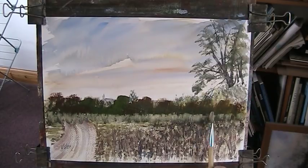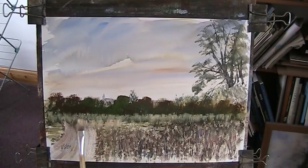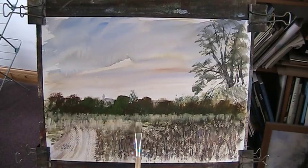Some of that will be uneven, where some of the heads of the grass will be higher than the others. And we'll get some lovely. Oh, I'm so happy doing this. Just want to get this ground covered.